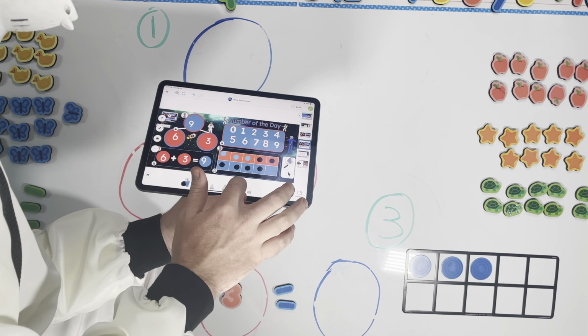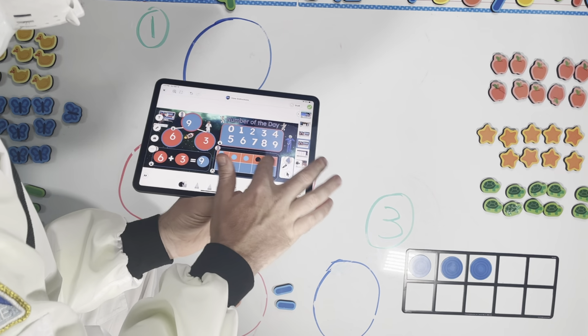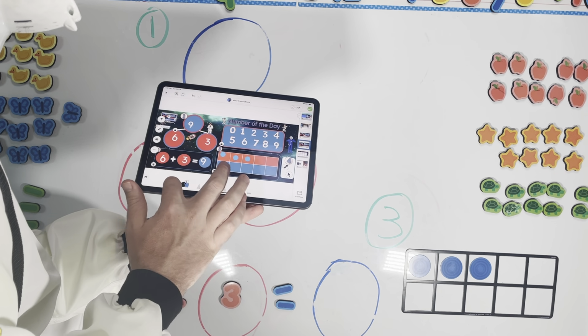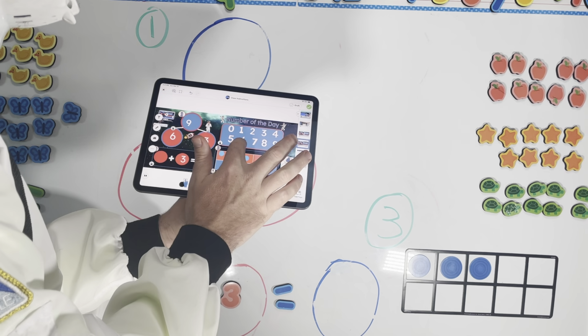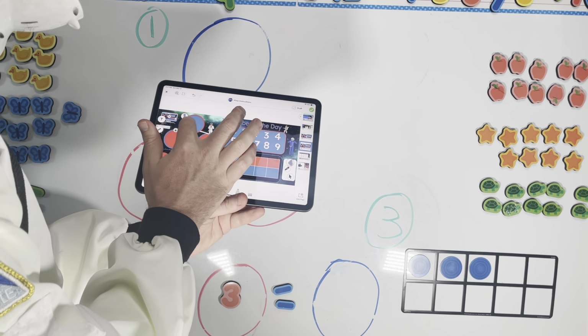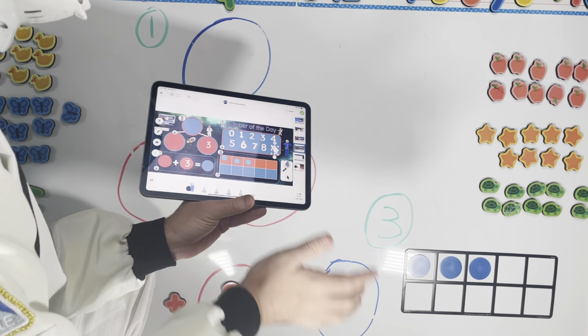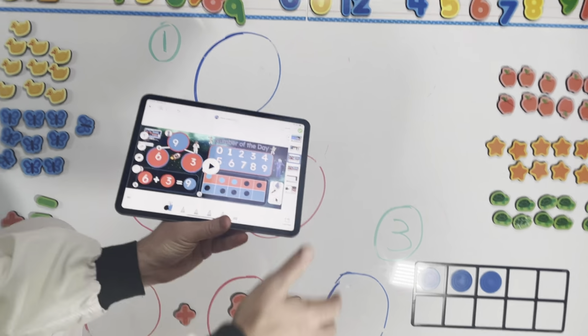Right? But of course, yours, friend, is going to, let's see. What you're going to do is you're going to just choose whatever you want. So do you have to choose six? No, you don't have to choose six. You can choose any number you want, any number you want. Okay. As long as you are adding to the number three. So I chose this one.